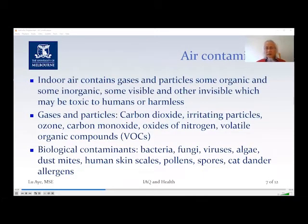There are several air contaminants, and an indoor air contaminant could be in gas form or particle form, or it may be organic or inorganic. Some are visible, some are invisible. Some are harmless, some are harmful to us. There are examples for gases and particles there, and there are also biological contaminants there.